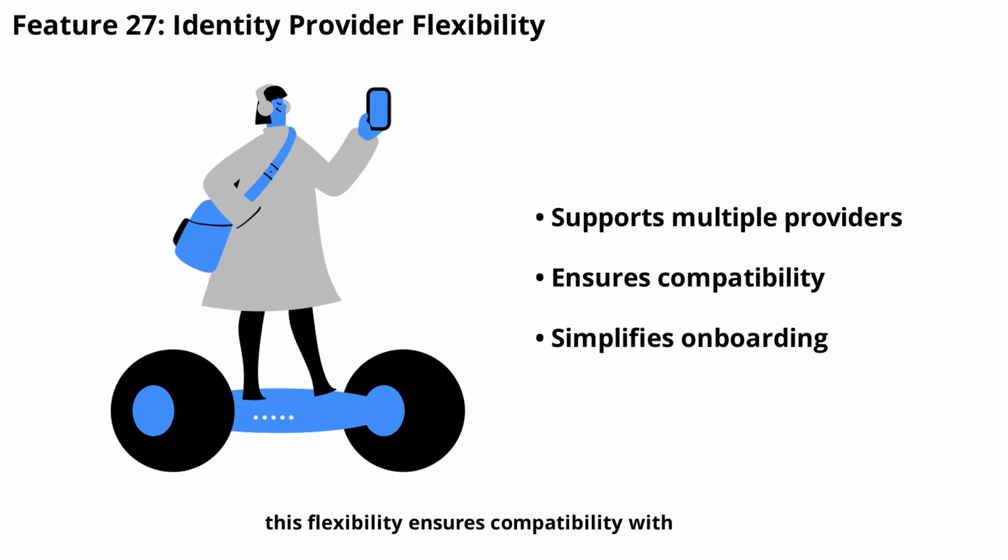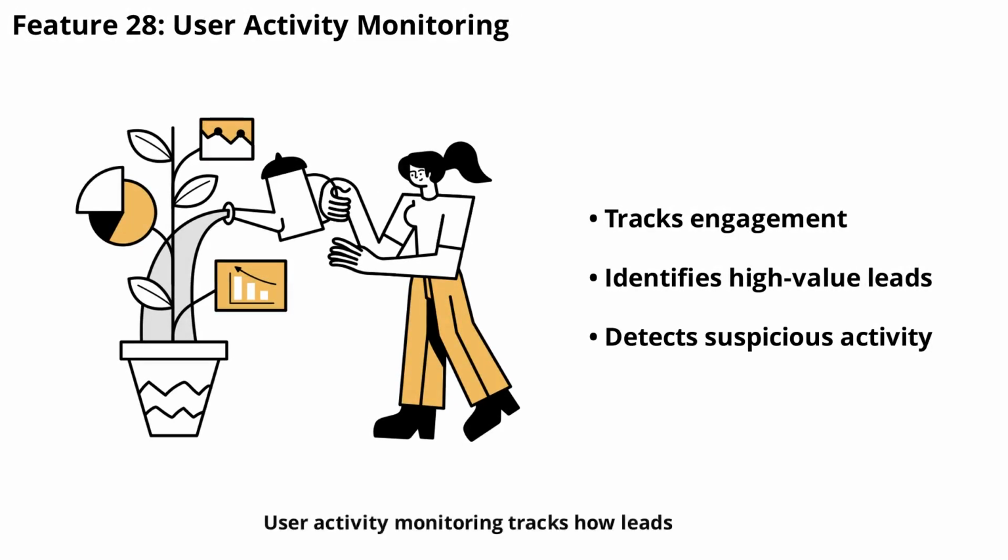For lead tracking, this flexibility ensures compatibility with different systems and user preferences, making it easier to onboard leads from diverse backgrounds and organizations. User activity monitoring tracks how leads interact with your platform after signing in. For lead tracking, this feature provides valuable insights into engagement patterns, helping you identify high-value leads and optimize your follow-up strategies. Activity monitoring also supports security by detecting unusual or suspicious behavior.